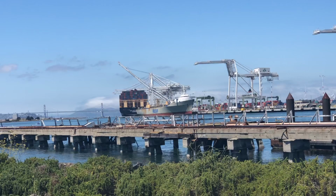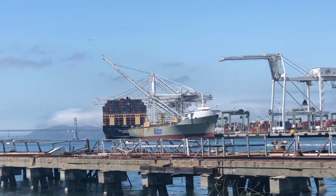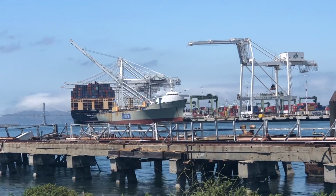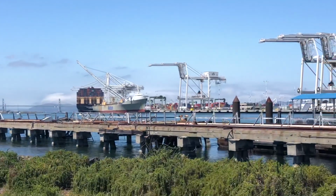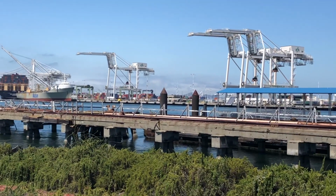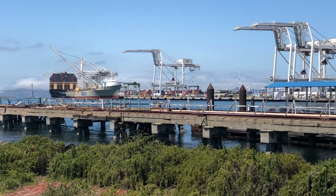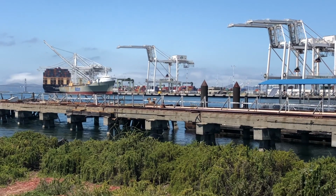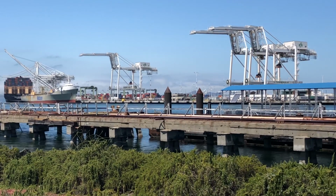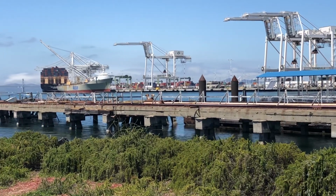Look, everybody. That's a ship that carries tons and tons of containers that have trading goods from all around the world, especially China. China has almost everything. And also Asia has a lot too, like some stuff from Vietnam, Indonesia, some Bangladesh.